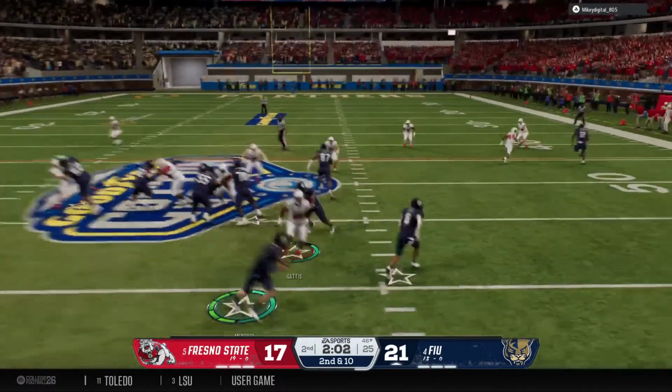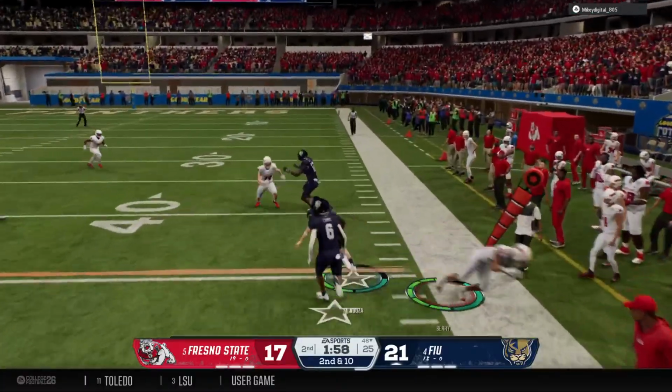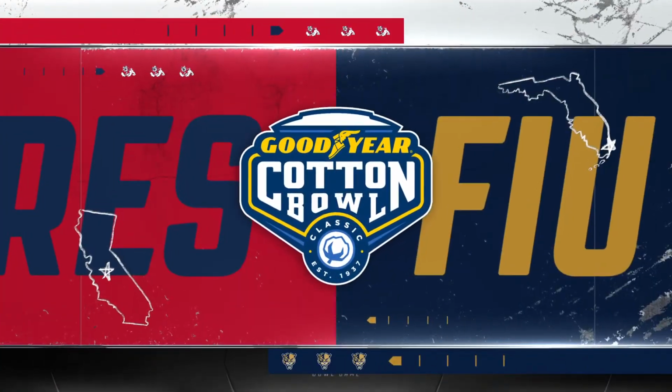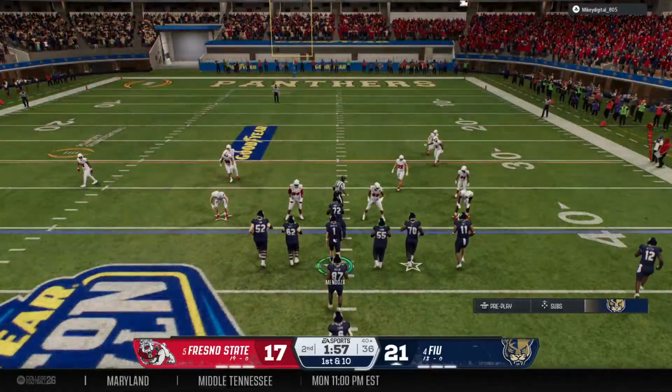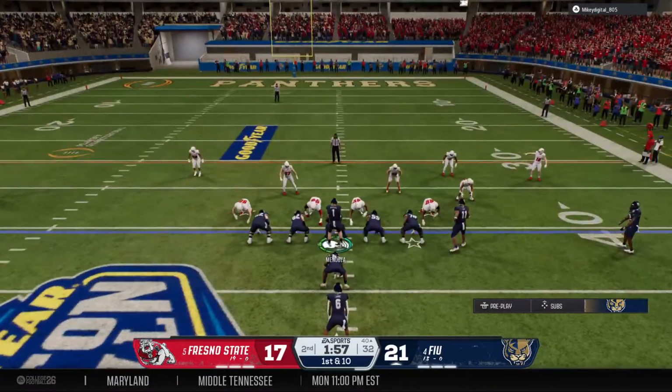Looking downfield. It's Mendoza. He escapes the pocket. Extending the play now. We've reached the 2-minute timeout. We'll see if the offense here can build on this lead before the break. The guys up front lined up. It's first down. Quarterback changing the play now at the line.